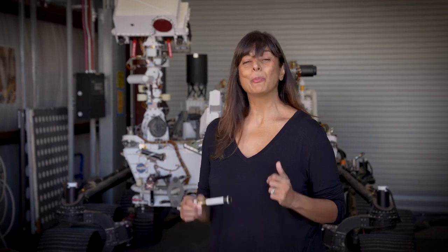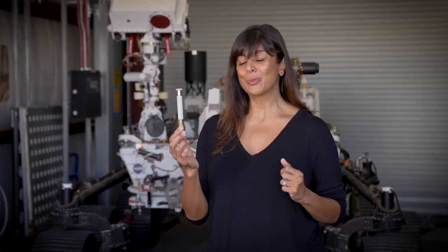The Perseverance rover is getting ready to explore an entirely new area of Mars, and it's been busy collecting samples in tubes just like this one as we get ready to bring them back to Earth.